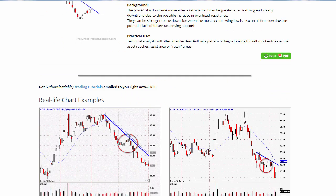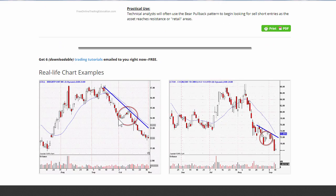Here's some examples of it on, these are actually daily charts here, but it happens in all time frames, folks, including on my 1 minute day trading charts here. And here it is now, it's starting to fall back down again. So when it does that, we want to get short.